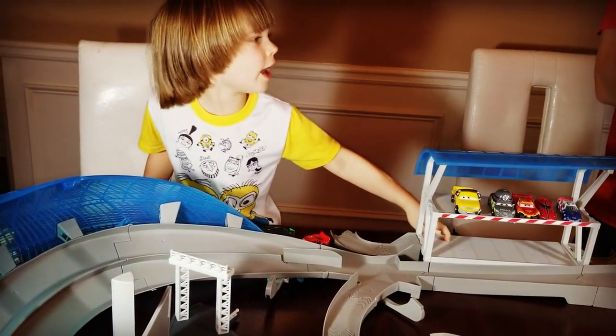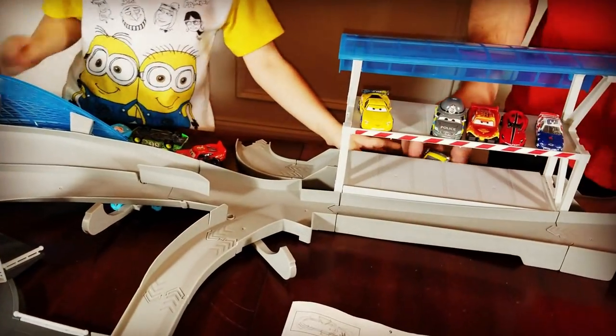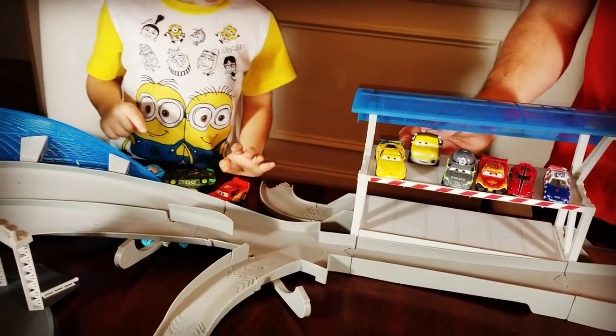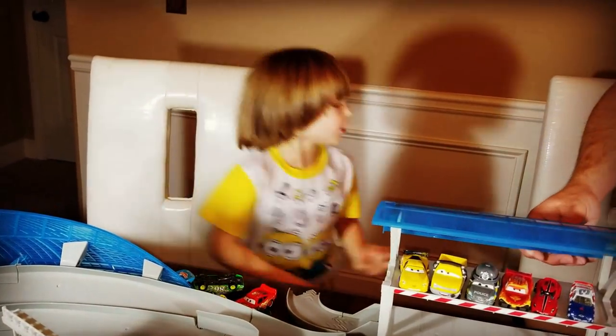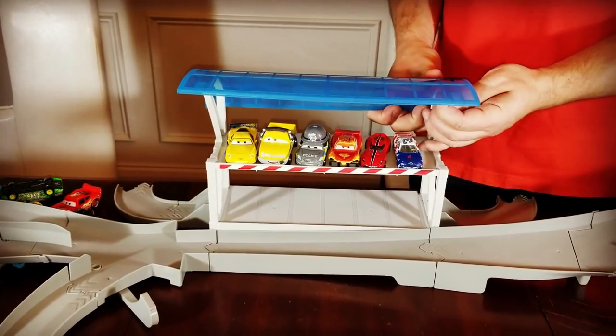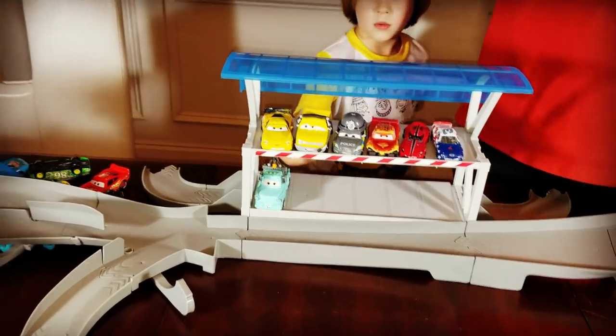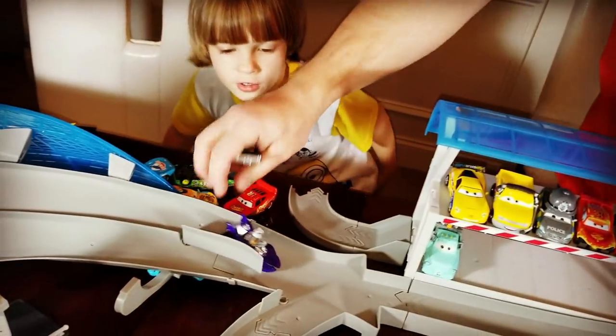There's more space here. Look right down there. You can park it down there too. We gotta make sure this is secured so it doesn't fall on the cars. We're gonna have Shredder car. What is Shredder?